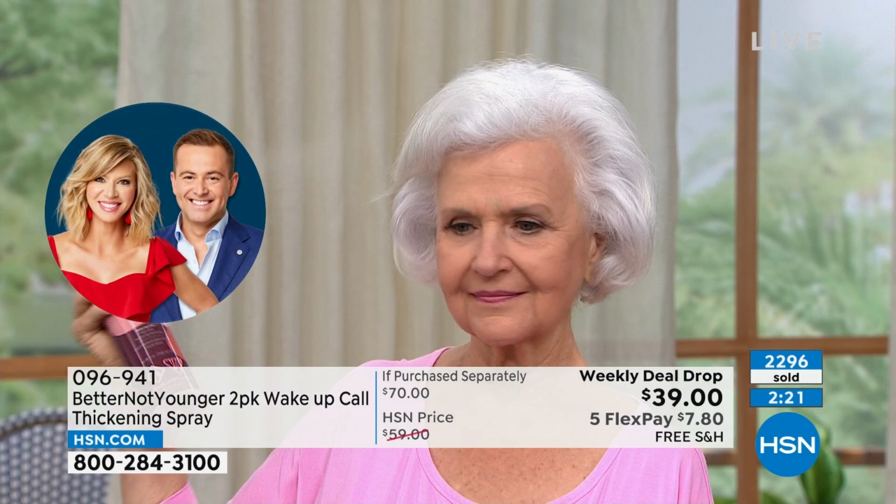So everyone should be getting auto ship, especially if you live in a humid climate or if you're over 40, over 50, over 60. You're going to get more volume. It's going to keep the style. It also smells really good.